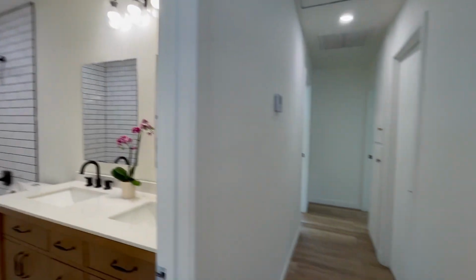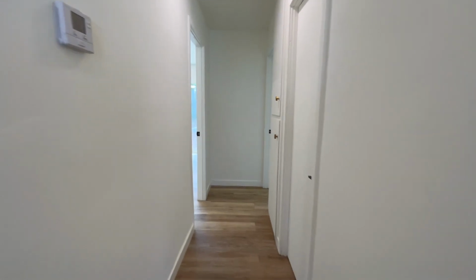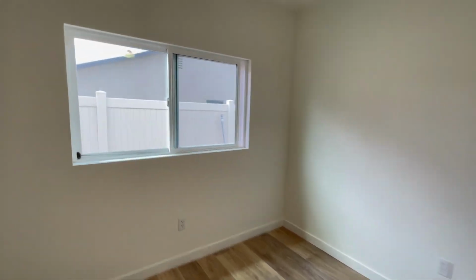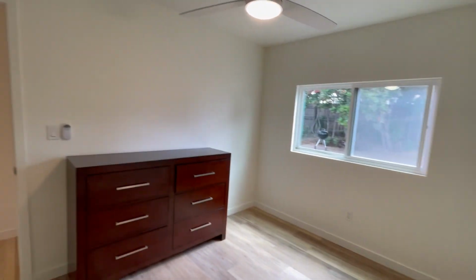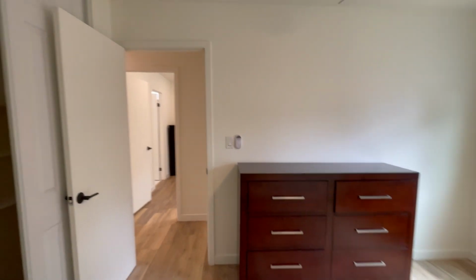All right, and then moving on to the right here is bedroom number 1. All right, this one looks out towards the side of the house. It's private, nobody's staring in at you. Bedroom number 2, right next to it, looks out towards the backyard. Notice the closet space has closet organizers built in, which is pretty nice.